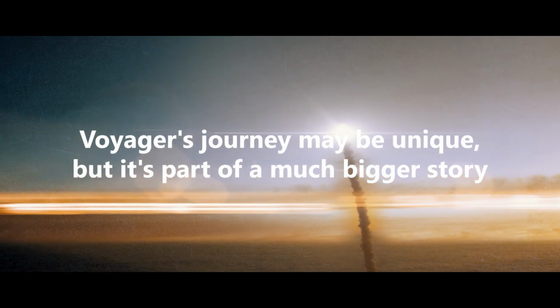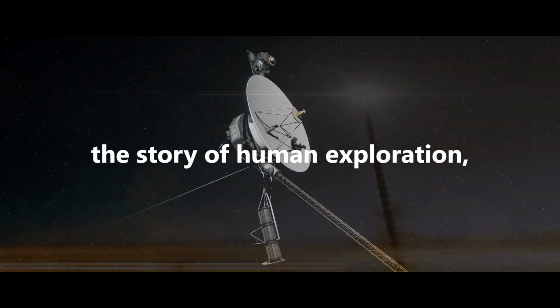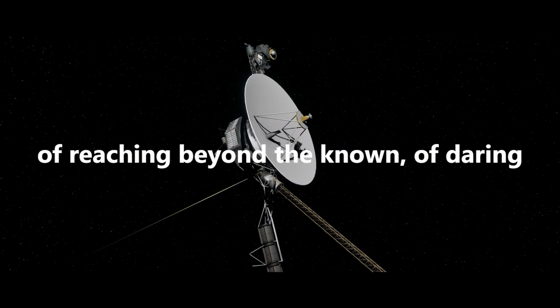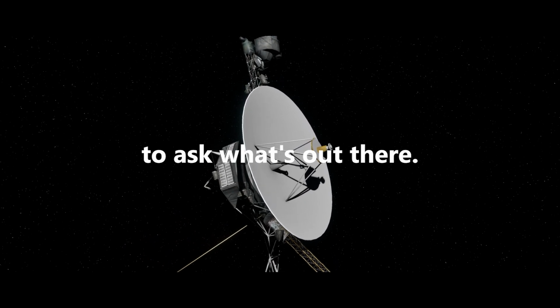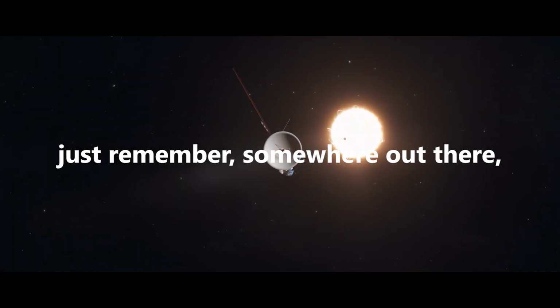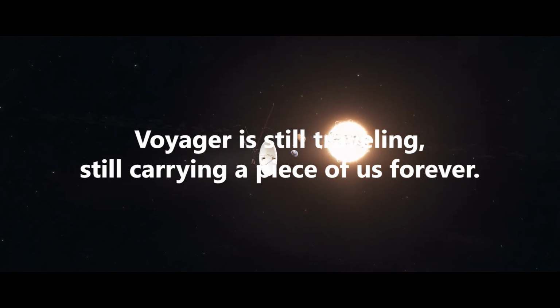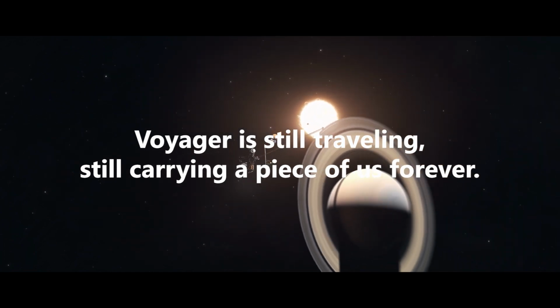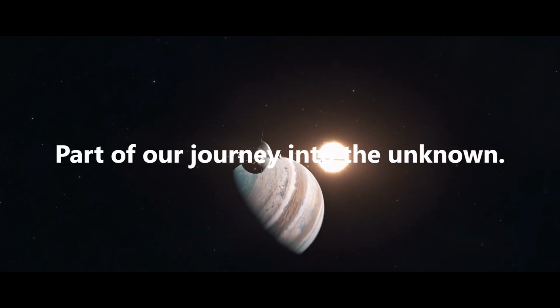Voyager's journey may be unique, but it's part of a much bigger story. The story of human exploration, of reaching beyond the known, of daring to ask, what's out there? So, next time you look up at the night sky, just remember, somewhere out there, Voyager is still traveling, still carrying a piece of us, forever part of the universe, forever part of our journey into the unknown.